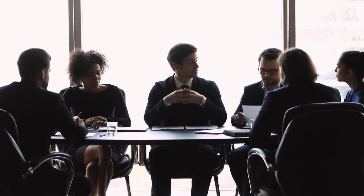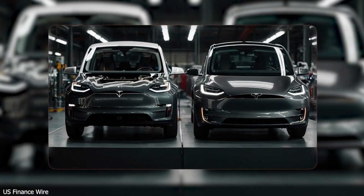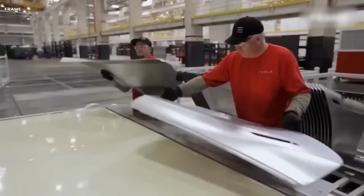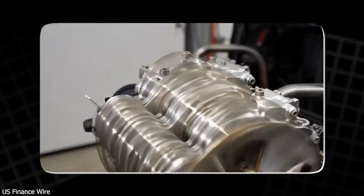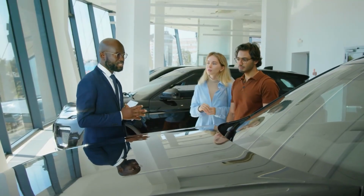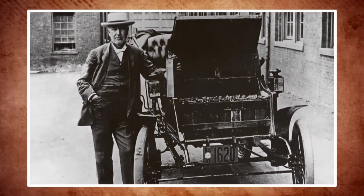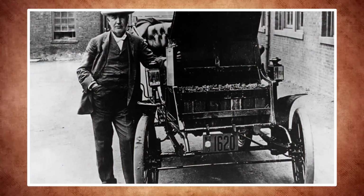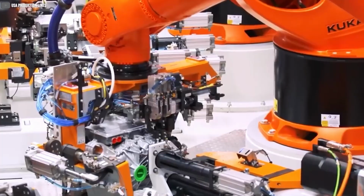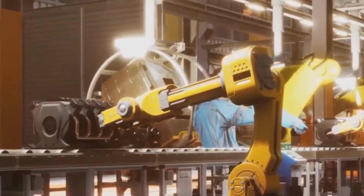Every Tesla car is not just a vehicle, it's a walking data center. Every time a Tesla drives down the road, it collects information from the environment around it. Traffic patterns, signal responses, driver behavior, and thousands of other inputs. This data is sent directly to Tesla's systems, where it's used to improve AI models. The result is that the more Tesla cars on the road, the more real-world data is collected, and the faster Tesla's self-driving technology improves. That's why Tesla's autonomous features get better every week.